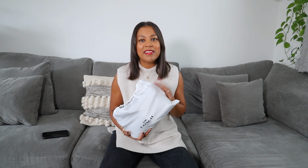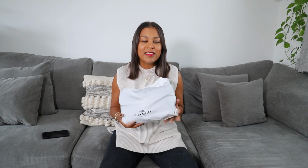Let's talk through it, and I'll tell you the pros and cons, and I'll show you which one I bought as well. Okay, so the Coach Tabby pillow bag comes in 2 sizes. So you've got the 18 and the 26. The 26 is actually the one I went for because I wanted a bag that I could wear in the daytime as well as the evening.